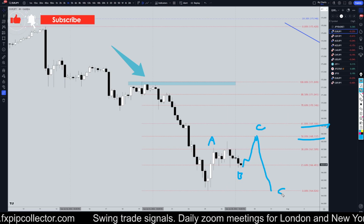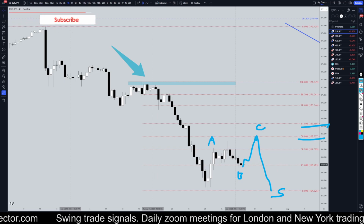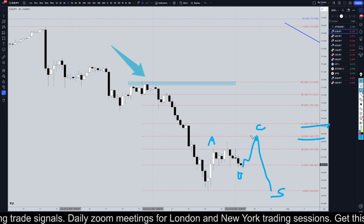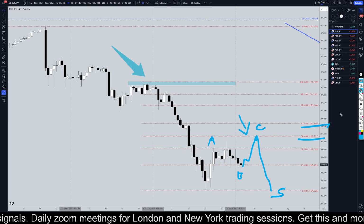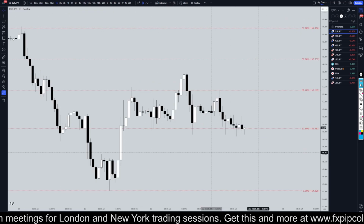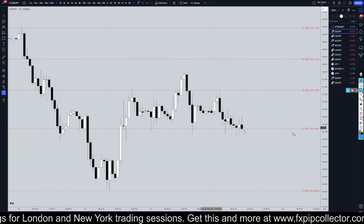Maybe it's a wave 5 of wave 1, maybe it's a wave 5 of wave A. I mean, it's really not that important how you count it right yet. What's really important is just going short at the end of every correction you see for the continuation of the downtrend.